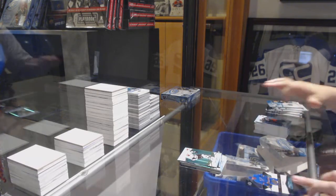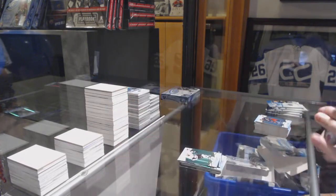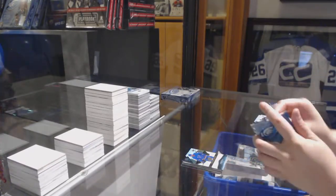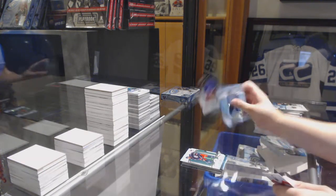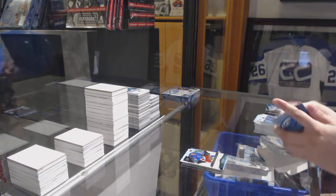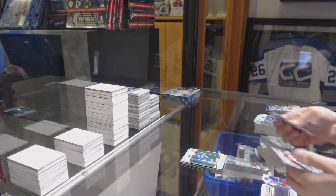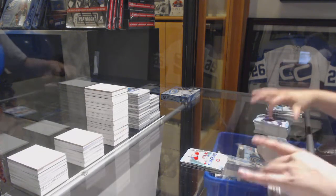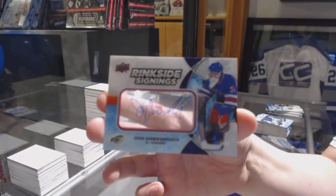Numbered to $249, rookie for the Blues, Jordan Kyrou. Green for the Blue Jackets, Seth Jones. $12.99 rookie for the Rangers, Tim Gettinger. Green for the Blues, Ryan O'Reilly. Rookie Sub-Zero of Noah Juulsen for the Canadiens. And a ringside signing for the Rangers of John Vanbiesbrouck.